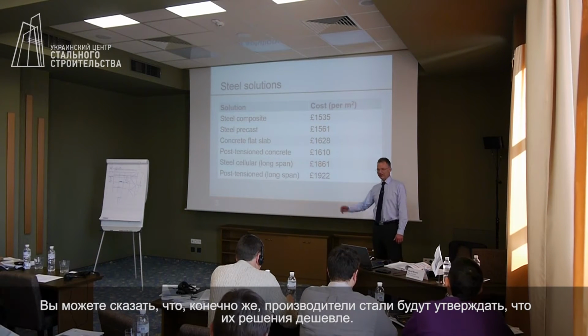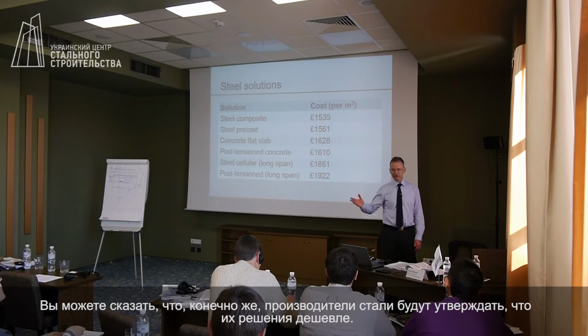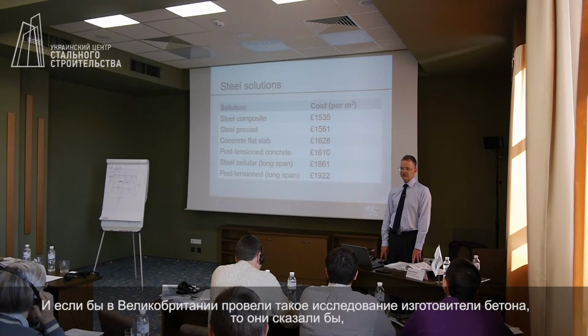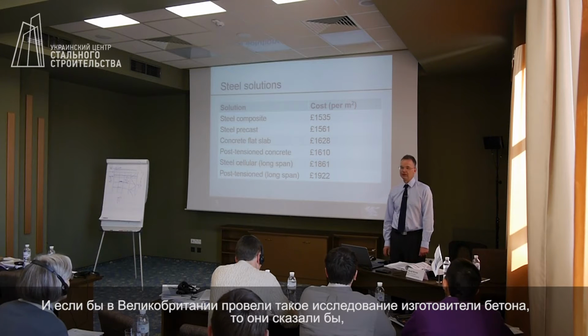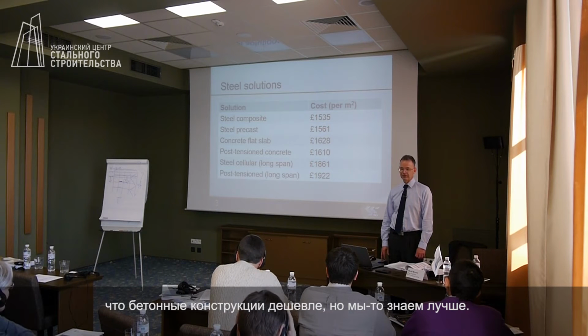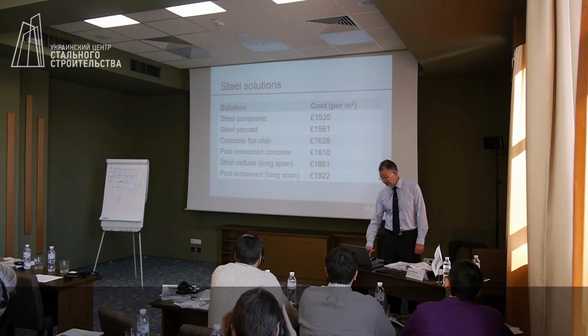You might say, of course, the steel industry will say their solution is cheaper. In the UK, the concrete industry would do the same study, and they would say that their solution is cheaper. But we know best.